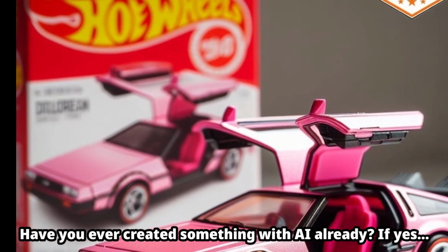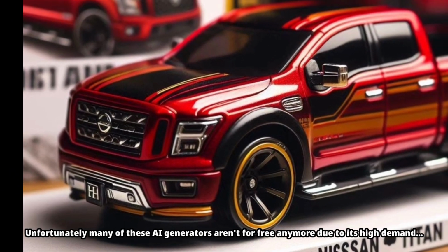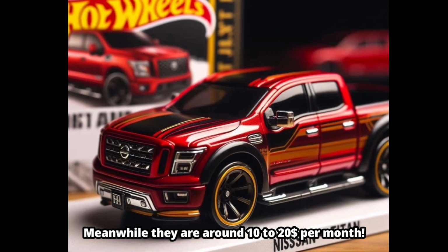Have you ever created something with AI already? If yes, let us know which one and why. Unfortunately, many of these AI generators aren't for free anymore due to its high demand. Meanwhile, they are around $10 to $20 per month.